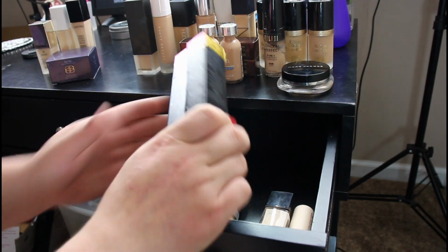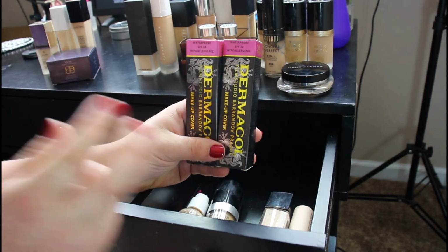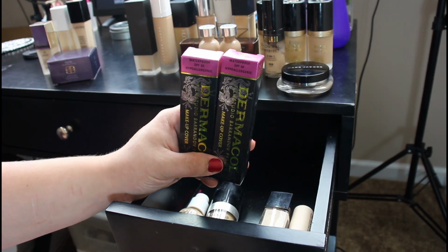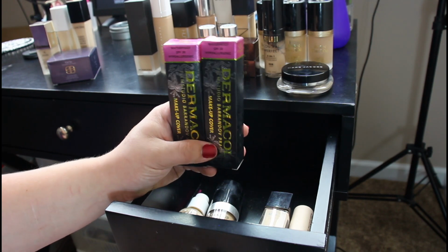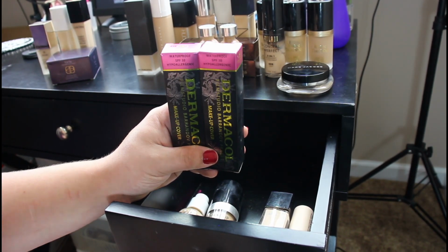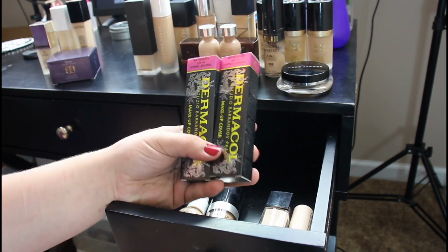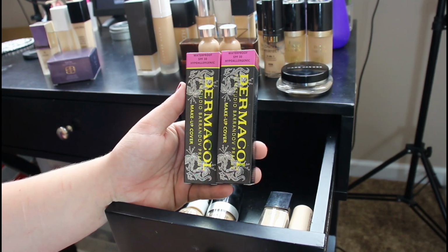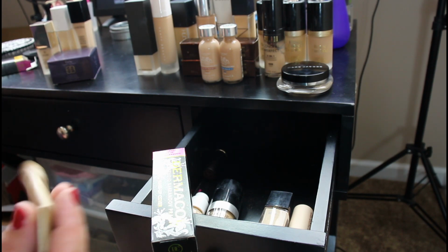I'm gonna grab these 2 back here because these were supposed to be the Dermacol makeup cover foundation. I really wanted to try this foundation, but when I first bought some makeup, okay, I don't even think I had any high-end makeup yet. Well, I discovered Wish right before all this, and I bought these. This is not the actual Dermacol brand. This is horrible, and I'm just gonna throw this in the trash. Like, I wouldn't even give this to my worst enemy.